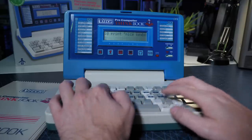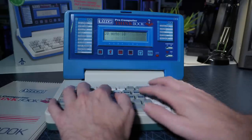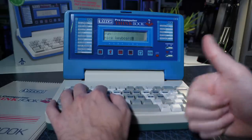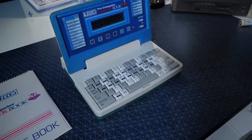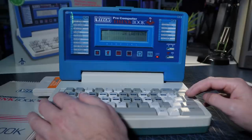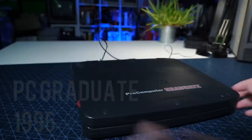It also has a much nicer keyboard than its predecessors. Seriously, this is still membrane based, but we've got nicer rubber dome switches underneath, improved mouldings, and generally tighter housing. It's not half bad for a toy, it kind of feels like a Spectrum Plus 2. VTech likes to recycle, and so this pre-computer concept would find its way into various shells, including the pre-computer graduate.